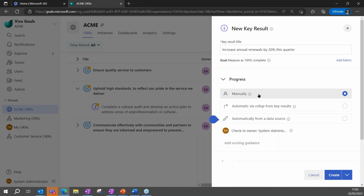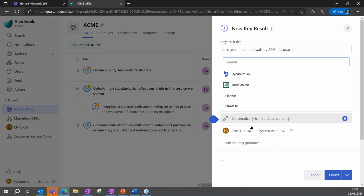If you do it manually, you have to go in and update the percentage. The recommendation is to do that on a weekly basis. So you can see the more key results you have, the more tedious that can get. What we are actually recommending is you absolutely roll up from a data source. You'll see some of the data sources that we have in here.